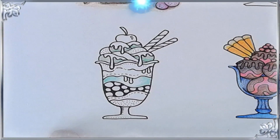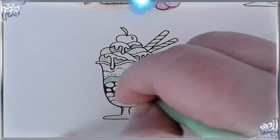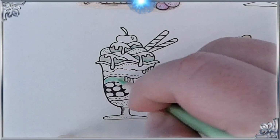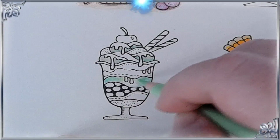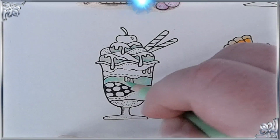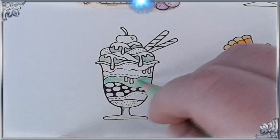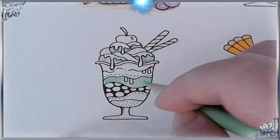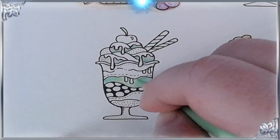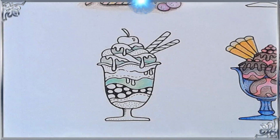Okay, now we're going to go with a bit of a brighter green. This is lettuce green. Just going to go into that. Like I said, these are a bit harder than the Holbeins. I would not put this much pressure on the Holbein. So they do take a little tiny bit more work to get the color out of them, but they are still pretty good. Like that's really nice. And of course you'll see it better on the other camera.